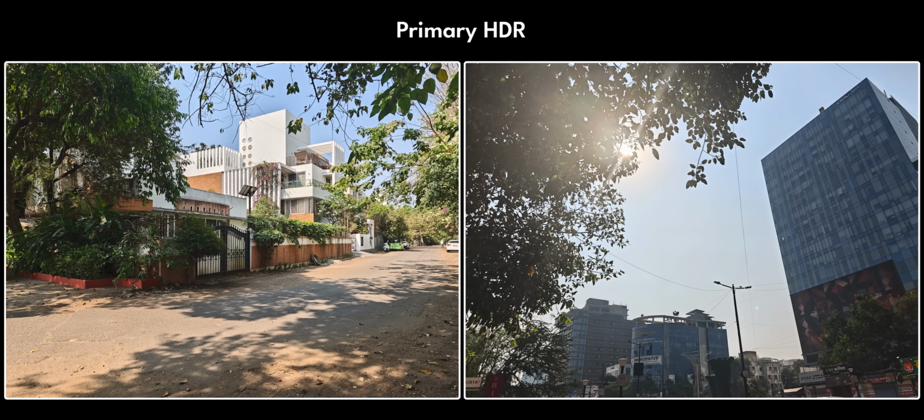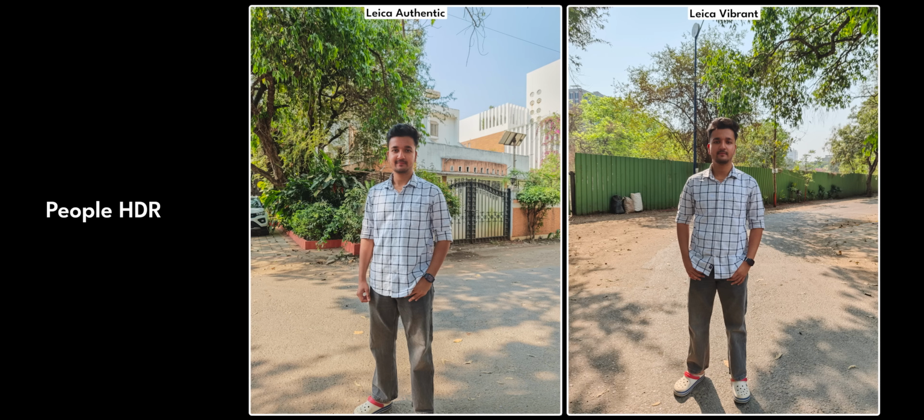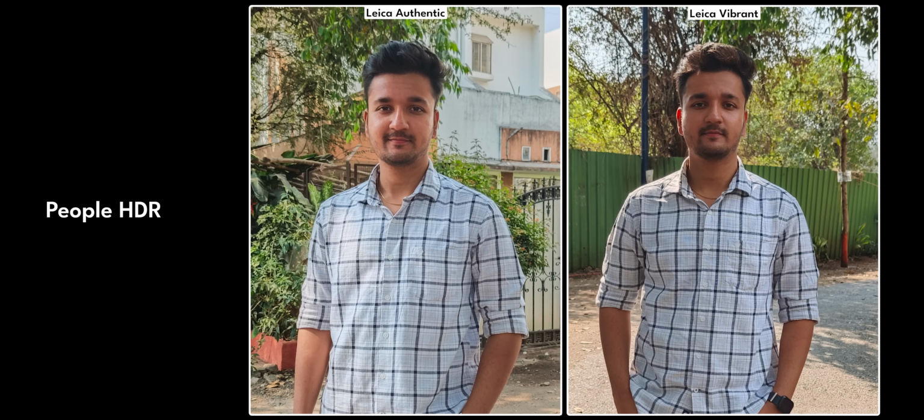Now, while this HDR tuning works for landscape shots, which is where the Xiaomi 15 excels, when you're shooting people, sometimes the faces can go dark, and that is a bit of a concern for us. Now, you can also take portrait shots at 4 different focal lengths: 23, 35, 50 and 75 millimeters.